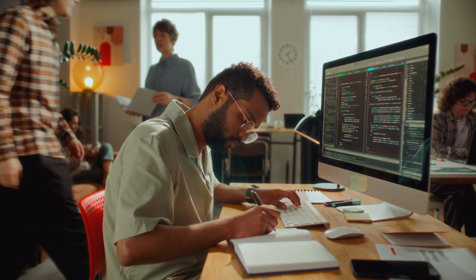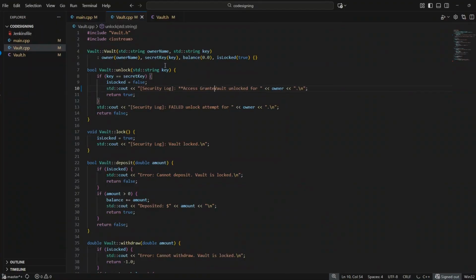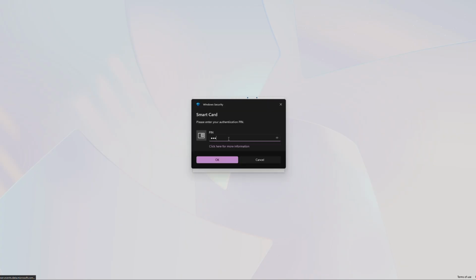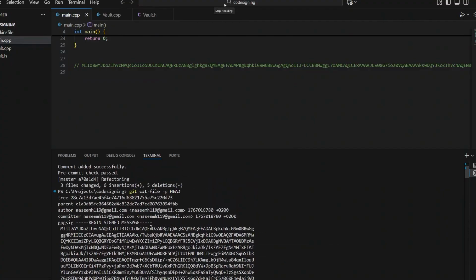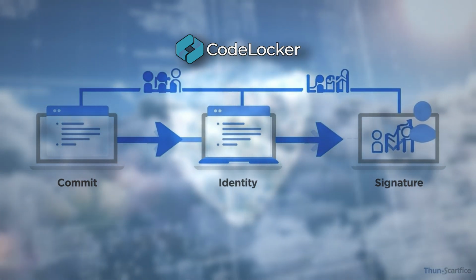Meet Peter, a developer working on a project protected by CodeLocker. CodeLocker is integrated directly into Peter's development environment. Peter updates the code and commits his changes. Before the commit is finalized, CodeLocker prompts Peter to authenticate. The commit is cryptographically signed and bound to Peter's verified identity. This establishes provable authorship and non-repudiation at the moment code is written.